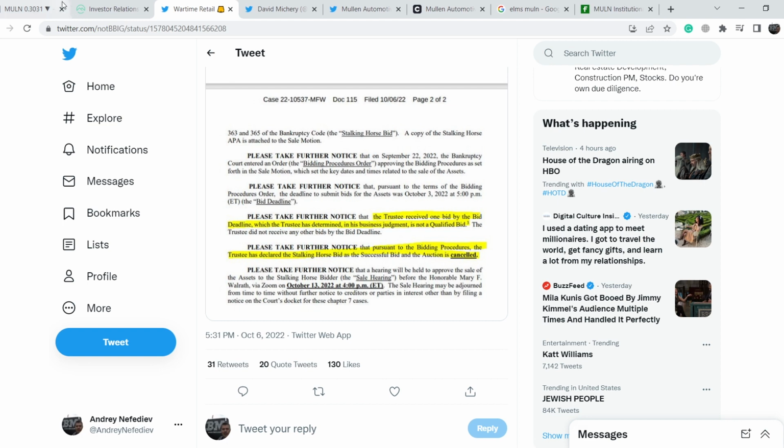This means this will be the next deadline, and we might see the results in a matter of just 3 days. And I have to say that no matter what the results will be, Mullen Automotive might go lower, because if there is a successful bidder, they will have to pay about $55 million, and in this case they will have to dilute existing shareholders because they don't have enough money.